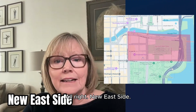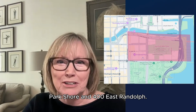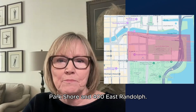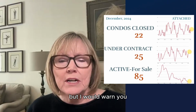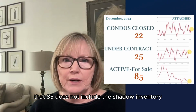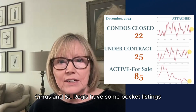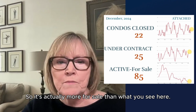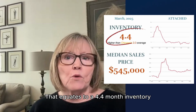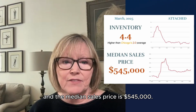All right, New East Side. This includes Lakeshore East, as well as the older condos such as Harbor Point, Park Shore, and 400 East Randolph. 22 closed last month, 25 are under contract, and 85 are for sale. But I would warn you that 85 does not include the shadow inventory, which is new construction that is not on the MLS currently. Cirrus and St. Regis have some pocket listings that aren't included in this number. So it's actually more for sale than what you see here. That equates to a 4.4-month inventory, so a slight seller's edge, and the median sales price is $545,000.